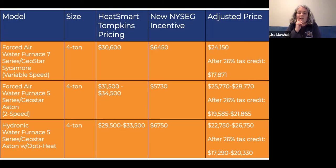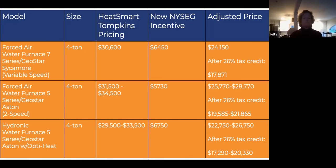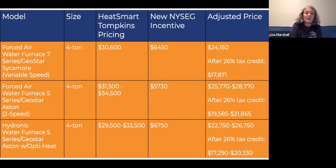And of course, that tax credit can only be used by people who are paying federal taxes. So not everybody qualifies for that. So you just want to make sure that you know that. But everybody qualifies for this new incentive from NYSEG, the utility. And you get the 26% tax credit after the NYSEG incentive is subtracted from the price, which is why it's there. So a 4-ton system is a pretty typical size for a house in this area. Some are smaller, some are bigger, but I think the installers will tell you that they install a lot of 4-ton systems.